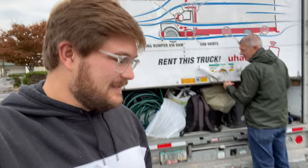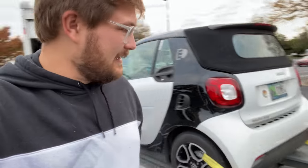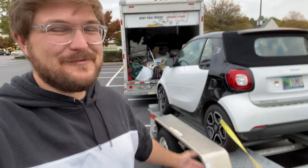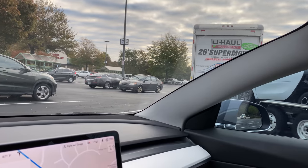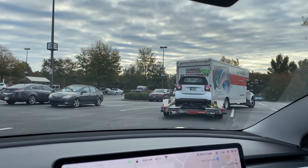And oh my goodness. We have just stuff in the U-Haul. So it looks pretty good. Straps are still nice and tight, and gotta love it. That's not going anywhere. Obligatory statement, of course. All right, there goes the super mover, the 26 footer, Big Bertha.